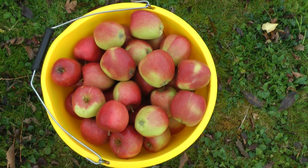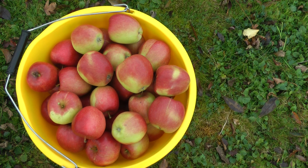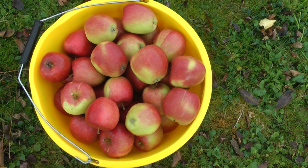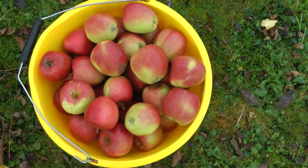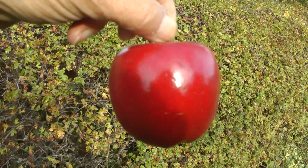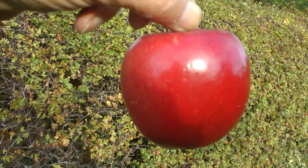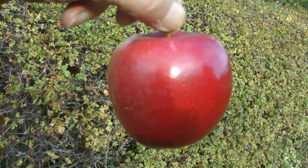Oh, that's a nice bucket of Braeburn apples. I'll take them away and put them in a box carefully. And carry on and pick the rest. It's a lovely looking apple. Wonderful things.